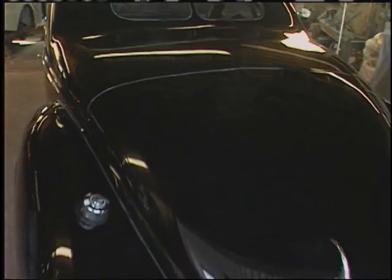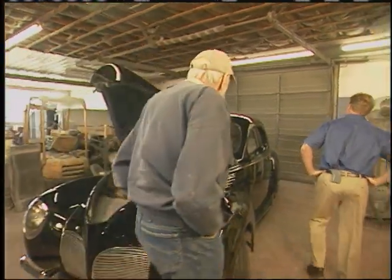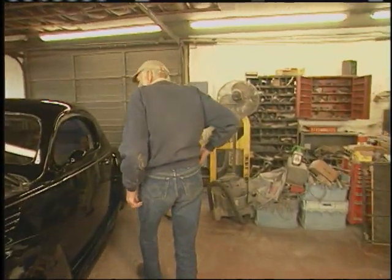Well, it's a beautiful car. You've done a great job on it. Can we take a look inside the trunk? What do you got inside here? If I can find the keys.